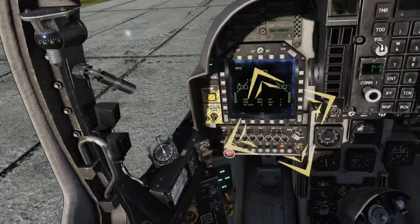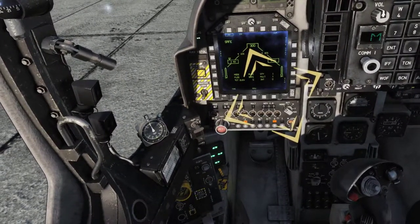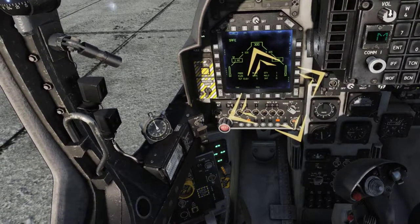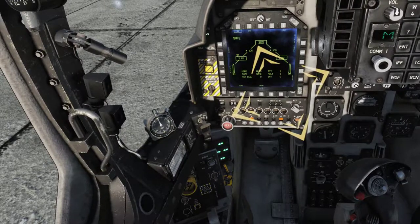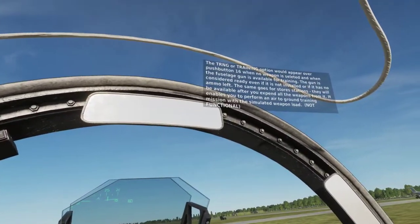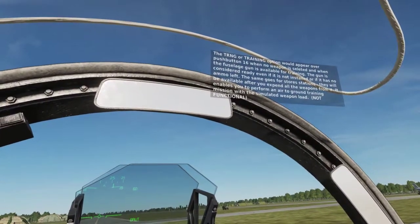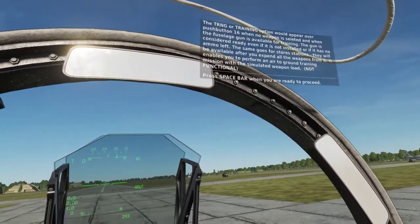The TRNG, or training option, would appear over push button 16 when no weapon is selected and when the fuselage gun is available for training. The gun is considered ready even if it is not installed or if it has no ammo left. The same goes for store stations. They will be available after you expend all the weapons from it. It enables you to perform an air-to-ground training mission with a simulated weapon load.